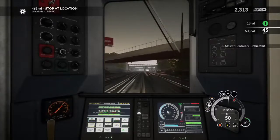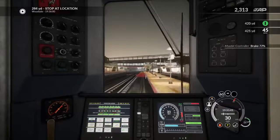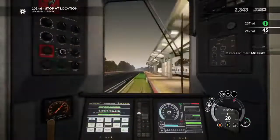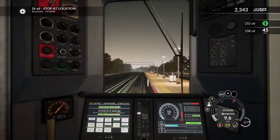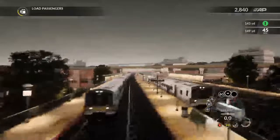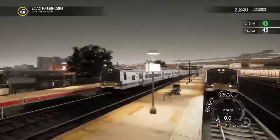Here we go, good side. Another service is there. Whose train's the longest? Wow, oh yeah, ours is by a long way. And that must be the back and forth service that goes to Woodside and New York Penn. I'd like to do that another time.